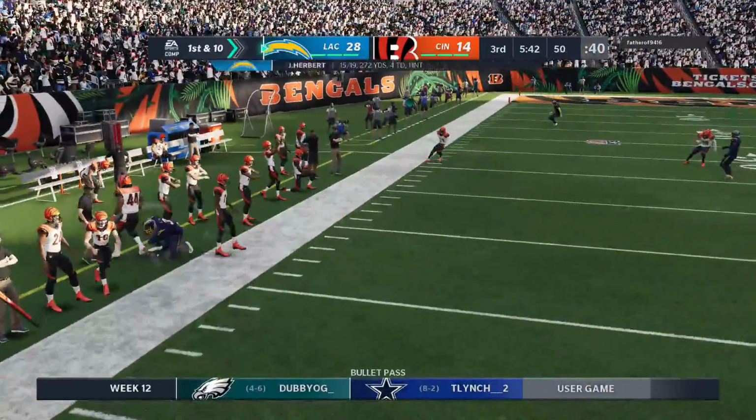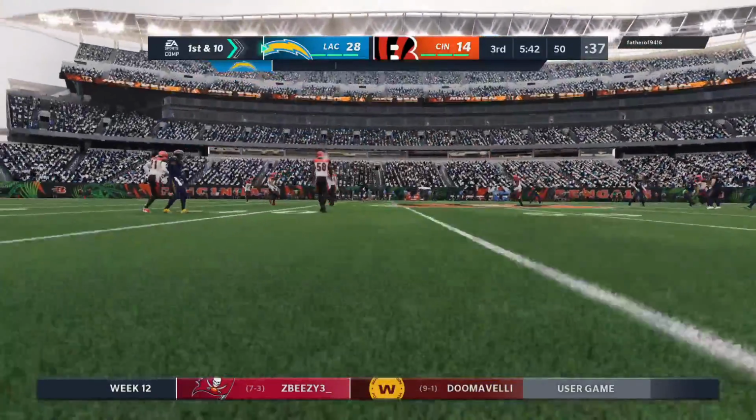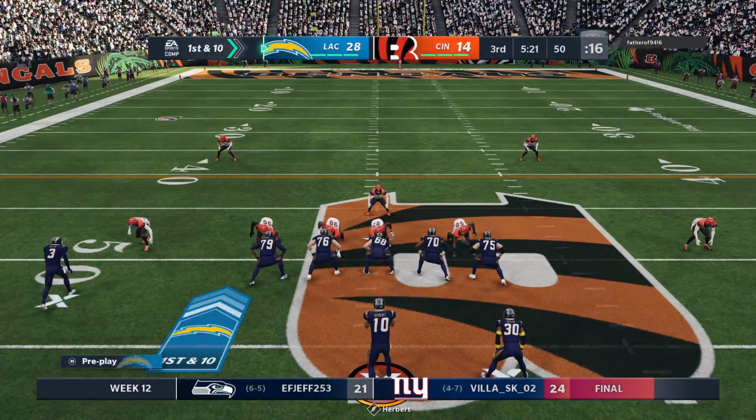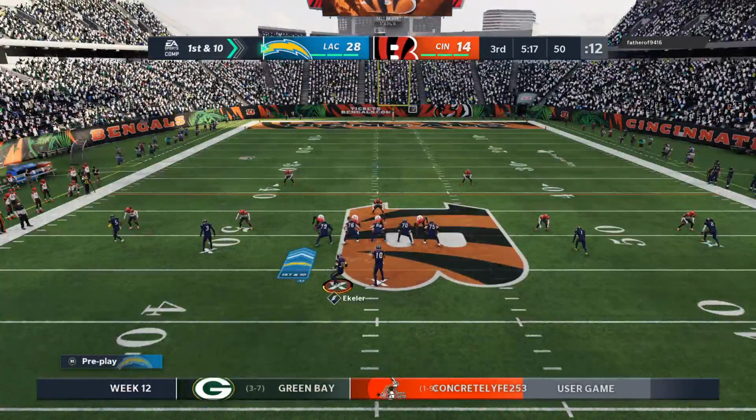And this is caught. First catch for Keenan Allen. And he's going to be out of bounds right at midfield. He was held without a catch in the first half, but he's got one here, and he also picks up a first down.